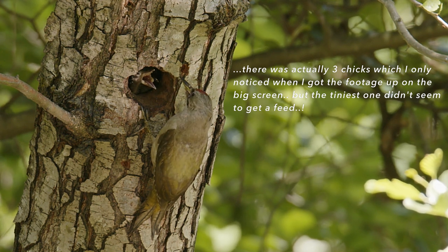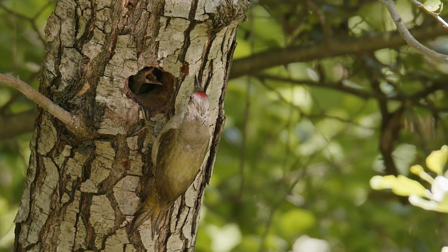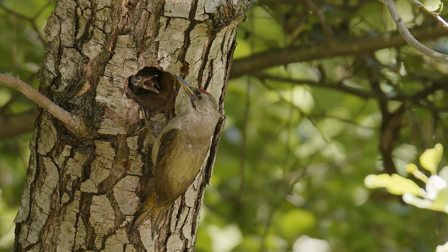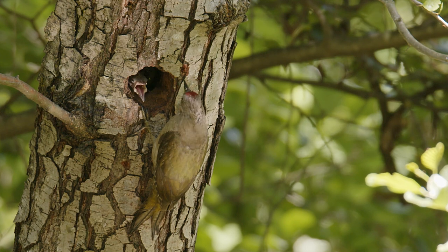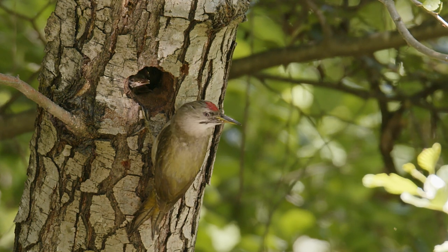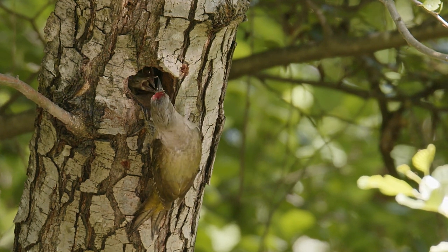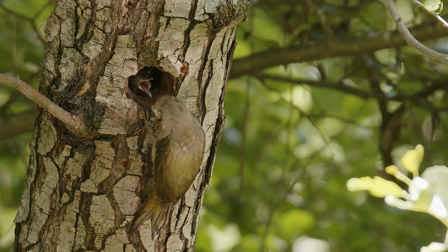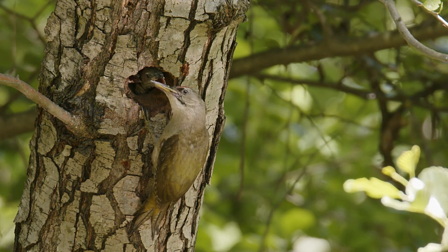That's fun. Wonderful. Baby's still sticking his head out of the hole, one of the larger of the two. Getting eaten alive by the mozzies here at the minute.